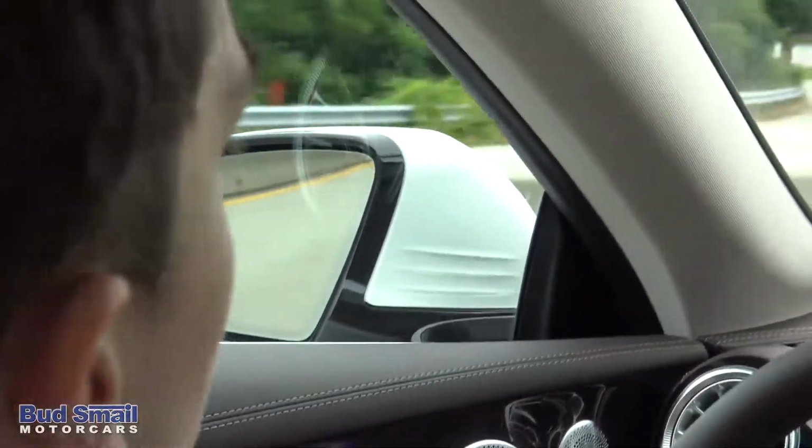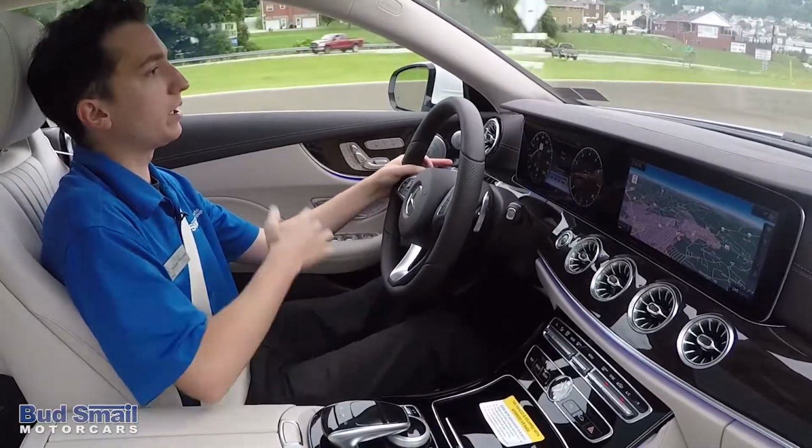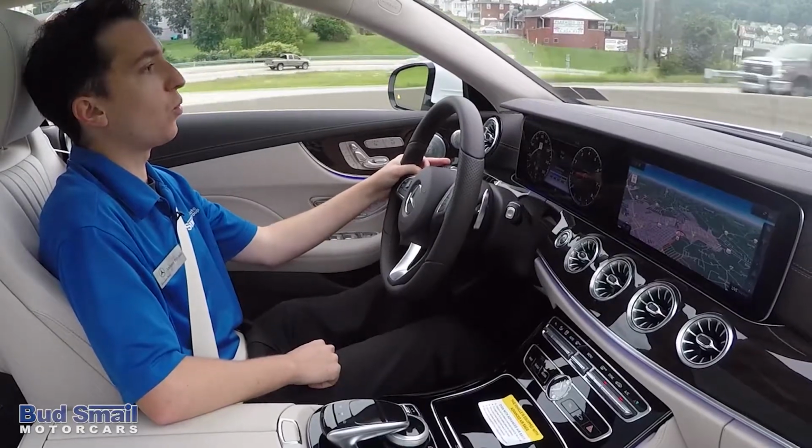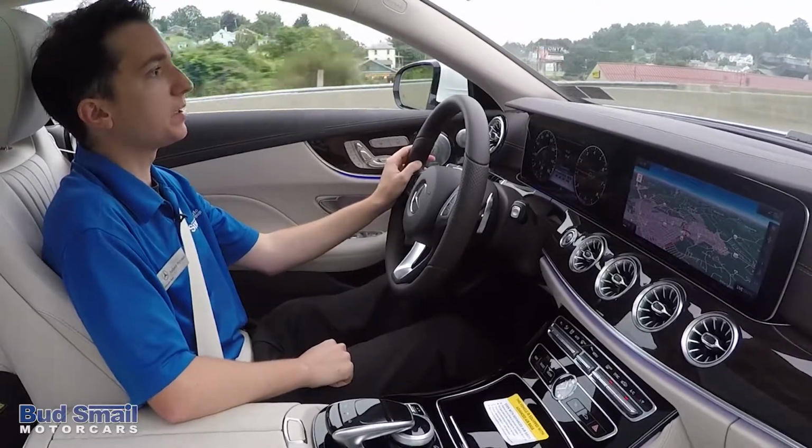Blind spot assist on both side mirrors. If anyone's ever in my blind spot and I put the turn signal on, not only am I going to get a blink there of my sort of warning indicator, but also too I'm going to get that audible beep to let me know that somebody's in my blind spot.